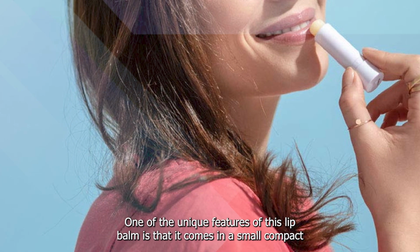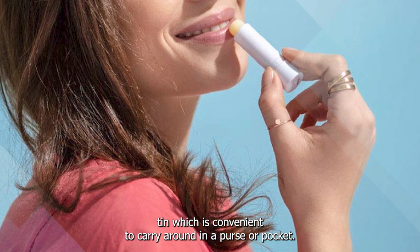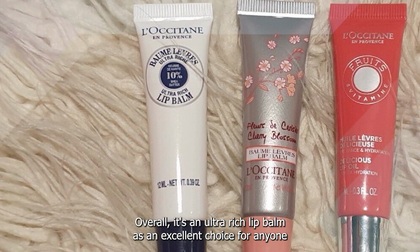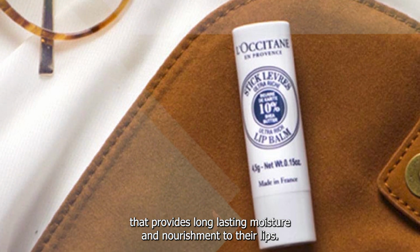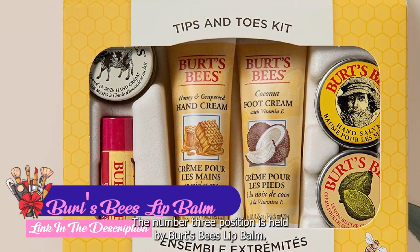One of the unique features of this lip balm is that it comes in a small, compact tin, which is convenient to carry around in a purse or pocket. Overall, L'Occitane Ultra Rich Lip Balm is an excellent choice for anyone looking for a high-quality lip balm that provides long-lasting moisture and nourishment to their lips. The number 3 position is held by Burt's Bees Lip Balm.